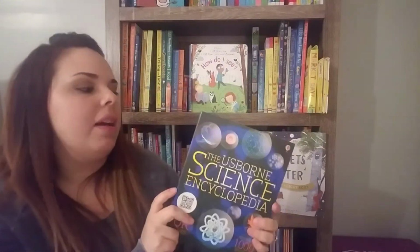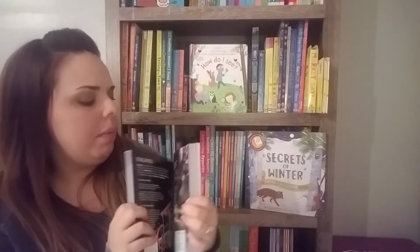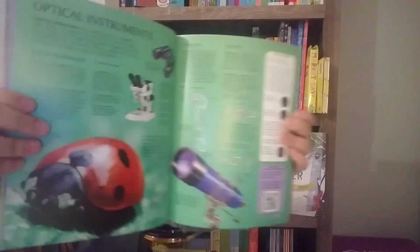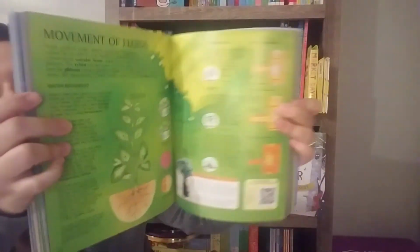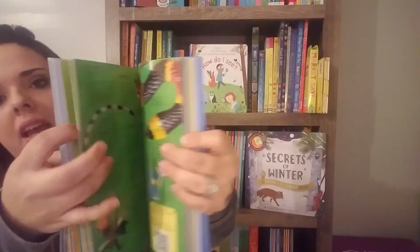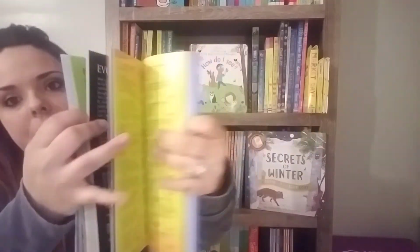Okay, and then lastly, I just want to talk about this big guy right here. This is one of our favorites. This is super popular. This is an Osborne Science Encyclopedia. We also have like some history ones. These are fantastic. These have QR links and internet links. Great text to picture ratio. Bright, vibrant pictures. These are fantastic. So this is definitely a book that is going to grow with your children and that you can treasure forever.